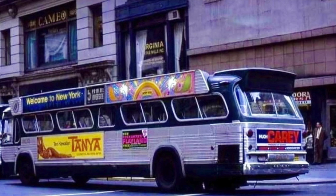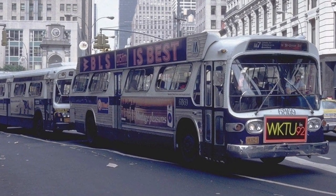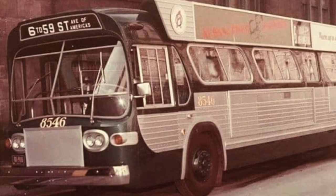And these GMC New Look Fishbowls signify the use of the Detroit Diesel 6V71 engine with the Allison VH-7 transmission, which sounds like this.